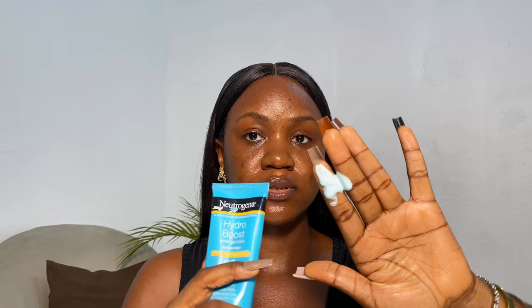So this is what the consistency of this sunscreen looks like. It has this blue thing to it, which definitely disappears once you apply it on your skin. Let me just do a mini wear test so that you guys can see what I mean when I say it is hydrating. Should I come closer?